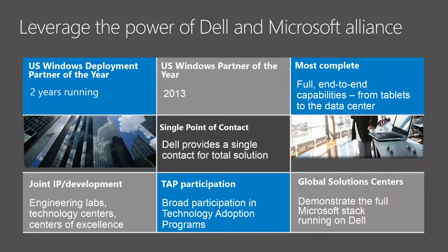We would work with Dell and provide them feedback that we would hear from customers that they don't want to tell them directly, and vice versa. Dell would tell us things that customers are saying that they don't want to tell us directly, or maybe they have a close relationship. So those are the things that we're doing.